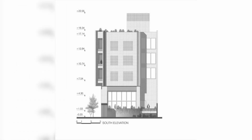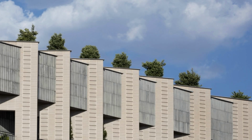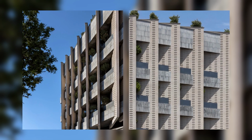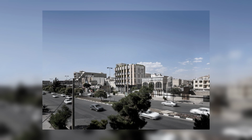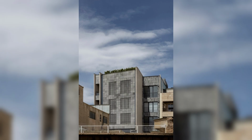The ground floor serves commercial purposes, while the upper floors are residential. Our approach involved providing the building's base with a neutral appearance in both shape and color, fostering harmonious engagement with pedestrians and passers-by. This strategy minimizes visual clutter, seamlessly integrating the commercial area with the urban environment.